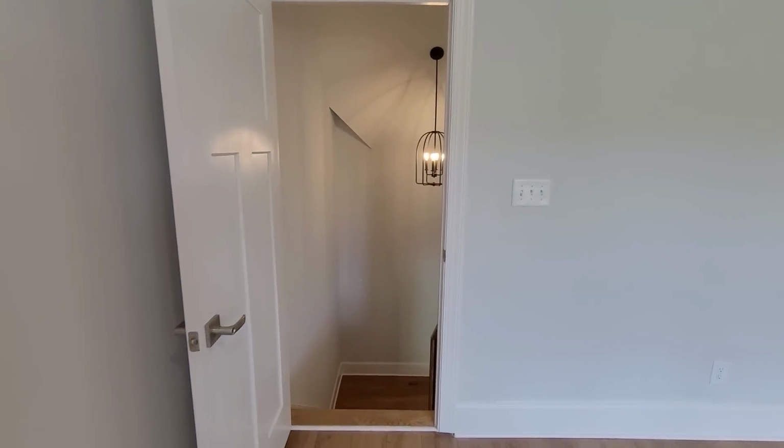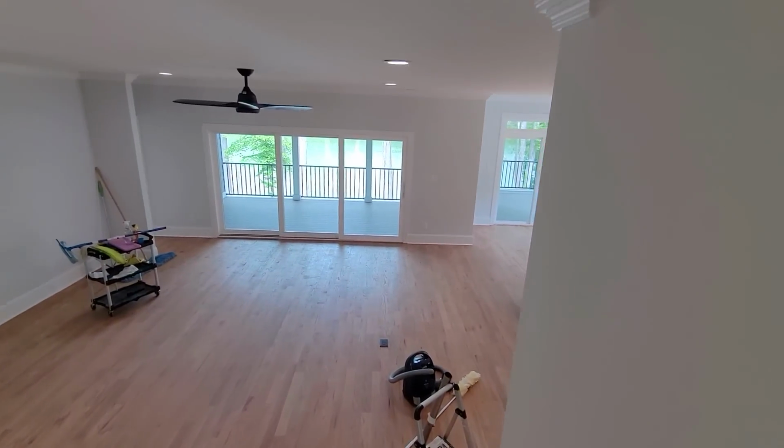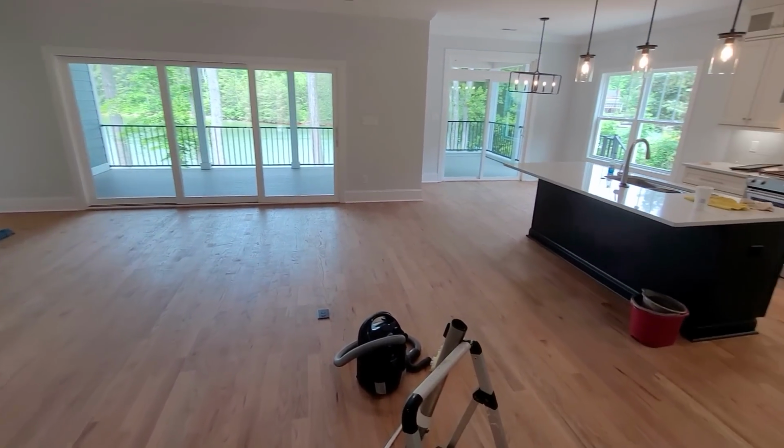Anyway, that's pretty much it for the bonus room. Let's head downstairs and check out the finished basement. Oh, we gotta check out the garage and the pantry. Pantry is really cool. The big old butcher block on there.